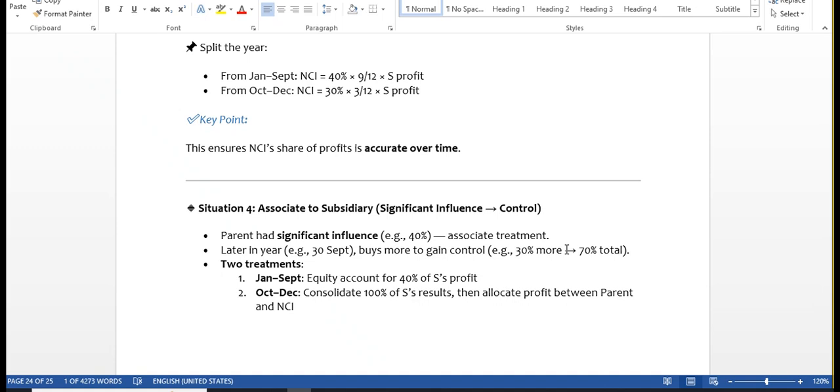Okay? Now, if you have an associate that is now upgrading to subsidiary, from associate to subsidiary, an associate is what? 20%, right? Investment in associate, 20%. So anything above 20% is subsidiary, right? Now, a parent had significant influence of 40%, which is associate treatment. And later in the year, they buy more to gain control. Let's say an additional 30%. No, this one is not associate to subsidiary. This is subsidiary to parent. Subsidiary to parent. All right? So, yes, of course, 20% is associate, and 20% up to 50% or 49% is subsidiary. All right, so this will be subsidiary to parent.